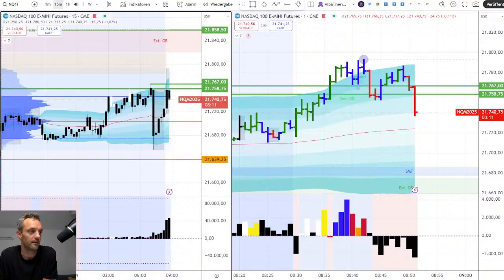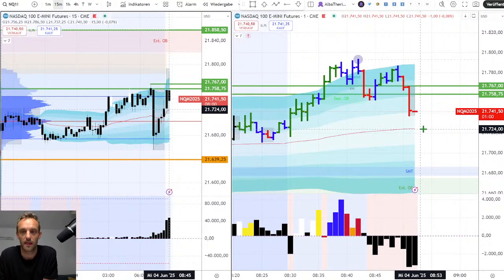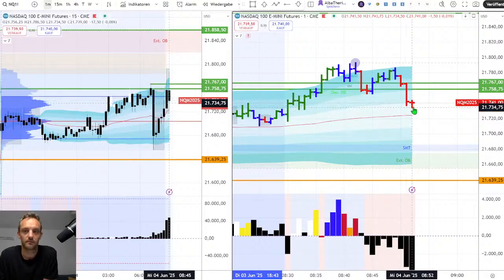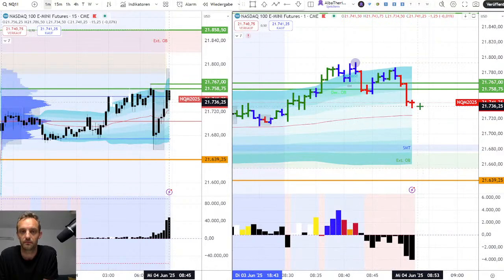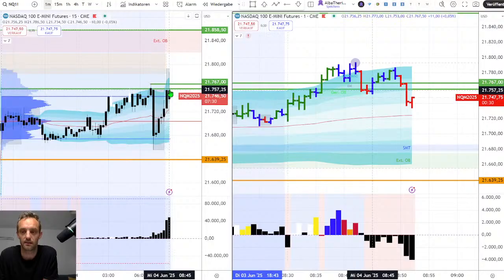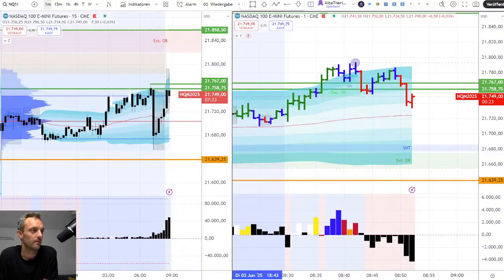Oh, violent gap to the downside. So here we go. Before the news, we had some reaction now. These 15-minute candles, if they stay like this, it doesn't look strong. So we will see if they maintain like this.